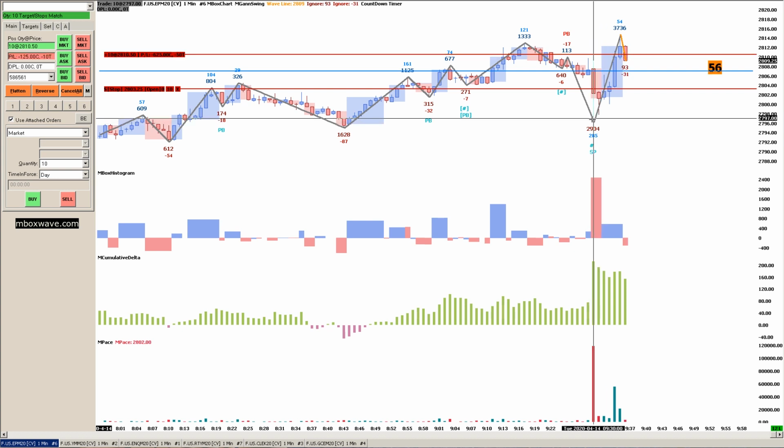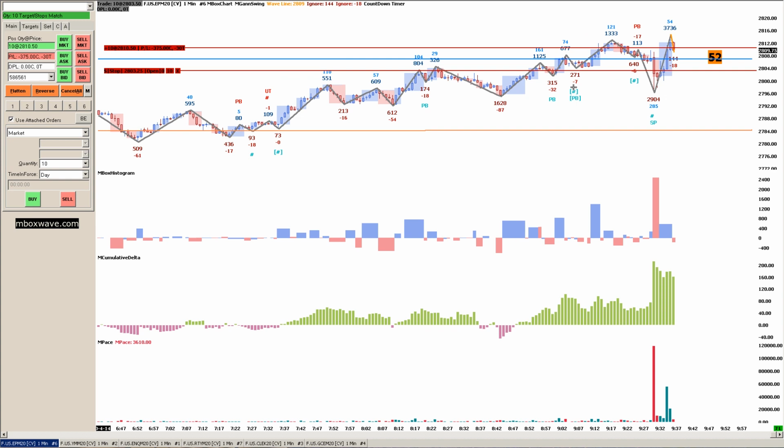So basically the market's open and we had this huge triple algo, right? We had a plus 285 buy imbalance, Stooges signal, and a spring signal, right?